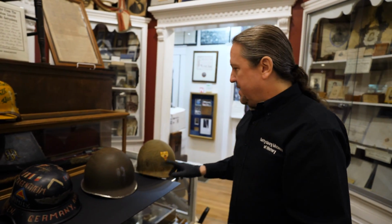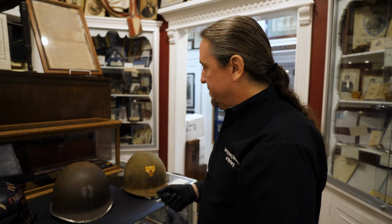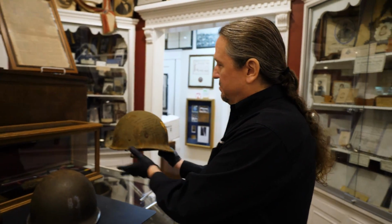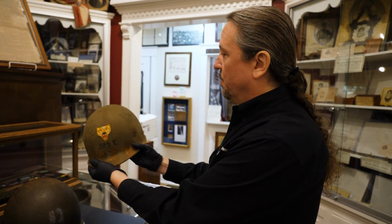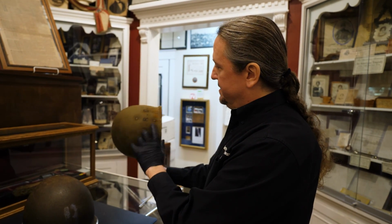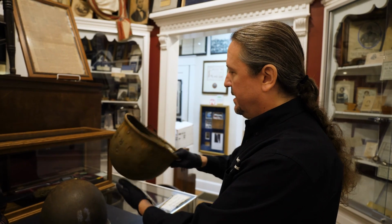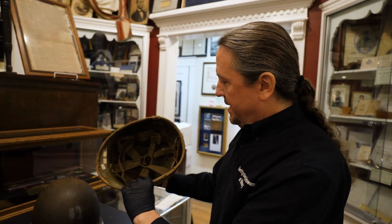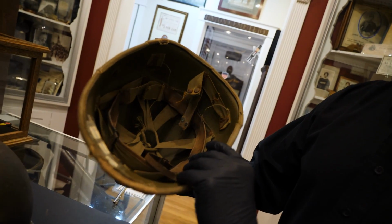Now, here's a very unusual helmet. This is not a trophy helmet. This is an American helmet, but it has the same motif of having the places the soldier went through during the war. And this guy was in a tank destroyer unit, and he has his initials on here, and his name is actually put in there. This is an early Holly liner, and they were made out of cardboard, pressed paper, and most of them didn't last. So this is a real early war helmet.